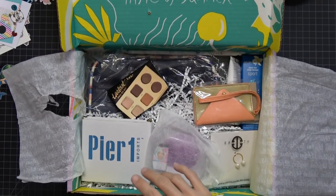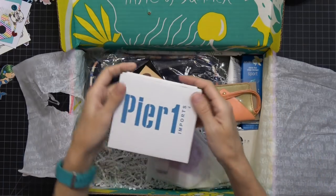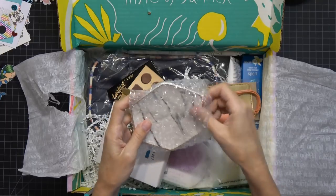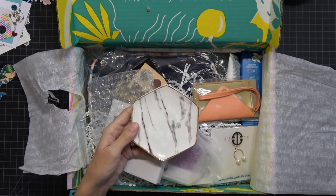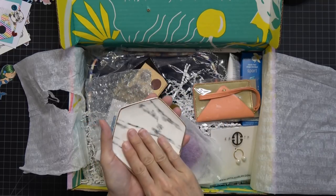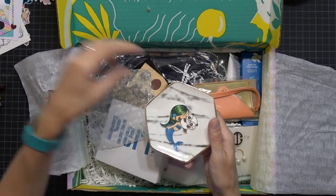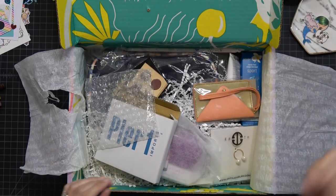Then you get, let's just dive right in. You get a Pier 1 tray. Now, why is this so cool? Because underneath here, my table is marble. So, well, marble looking. So this matches my table perfectly. So I'm going to definitely use this for my little cut and colors. I mean, this is perfect, right? So I'm gonna use that right there.